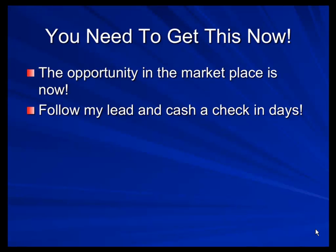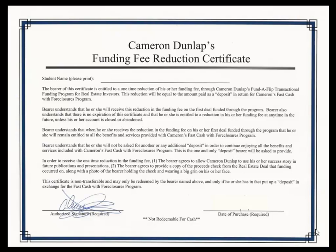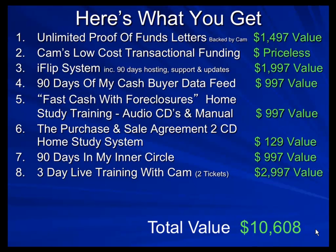I will back up and put that back on the screen so that you can see it. This is everything you need to be doing foreclosure deals right now, and in particular, it's the proof of funds and the funding that are an absolute requirement. Without them, you don't even get off the bench. Then iFlip helps you automate the process. The cash buyer data feed provides you with another source of buyers, so you've got your web leads coming in through your iFlip website, and you've got cash buyers. It's the home study training with all the detail. I am an extraordinarily detail-oriented guy, so that presentation is very detail-oriented, every I dotted, every T crossed. Support from me, and then an event you can come to and really polish it up, sharpen the axe.